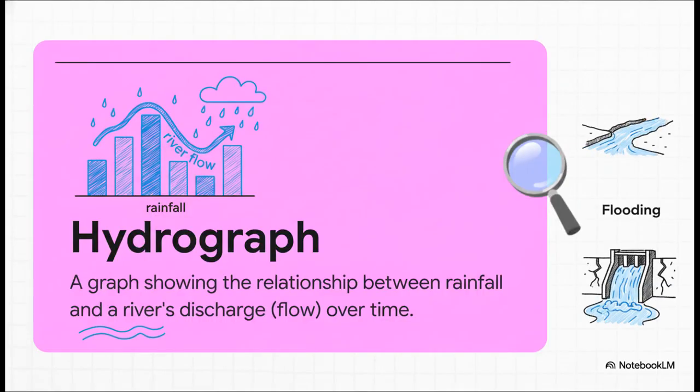So what is it exactly? It's actually a pretty simple graph. It plots the rainfall over a period of time, usually as blue bars, and then it shows the river's flow, or what scientists call its discharge, as a line. By comparing the bars to the line, you can see the river's reaction almost in real time.